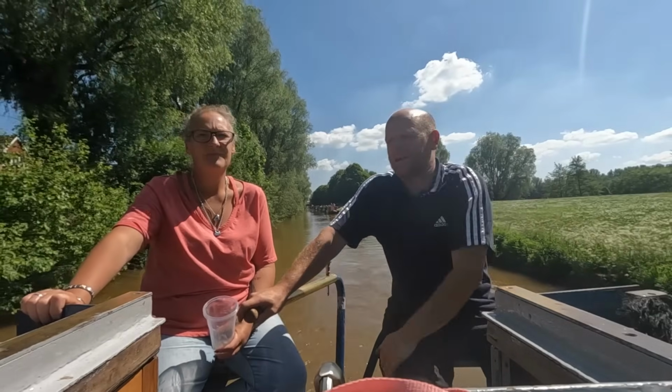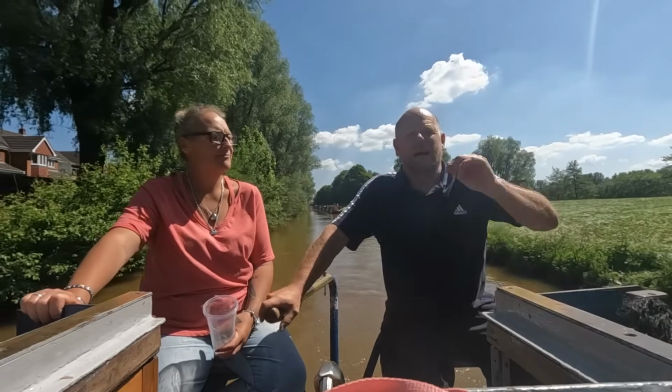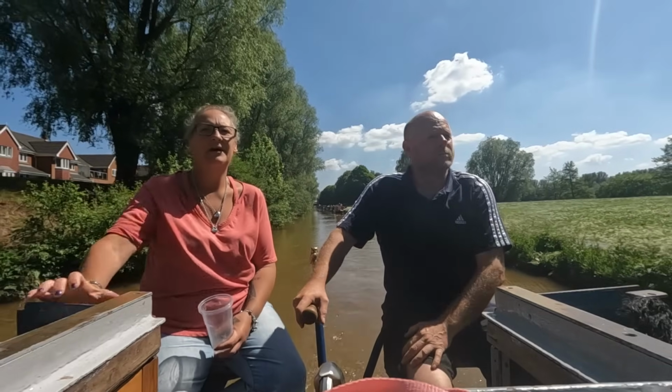First off though, let's get down to the entrance to Harecastle Tunnel. Yeah. Get these few bits of jobs done. Can't wait.